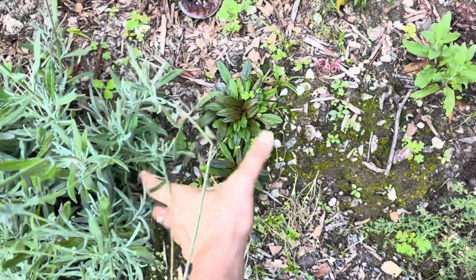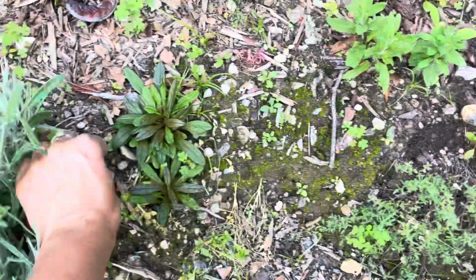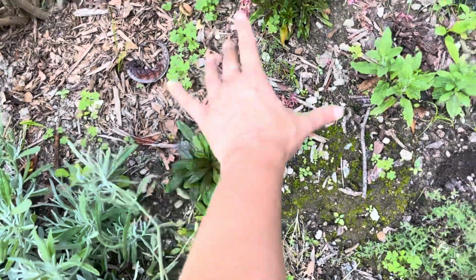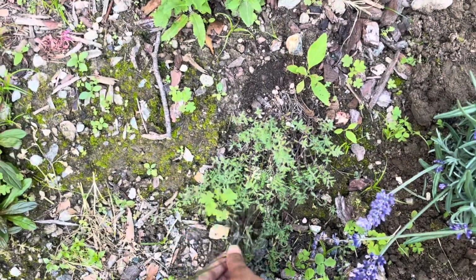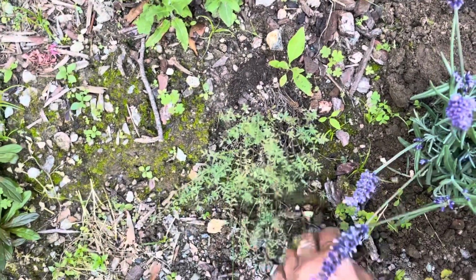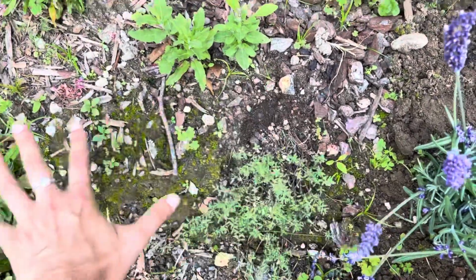Also, so many kind people gave me little seedlings and plants from their gardens. That comes from Aunt Charlotte's garden. It's teeny tiny, but it will be big. This is the creeping thyme that I bought, 4 pots, and I split it into maybe 8 or 12 plants like that. And it's fine. It's teeny tiny now, but it will spread everywhere like a carpet.